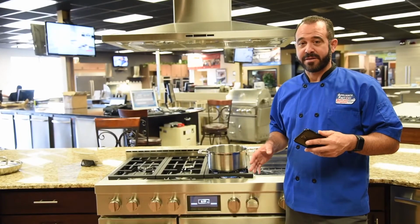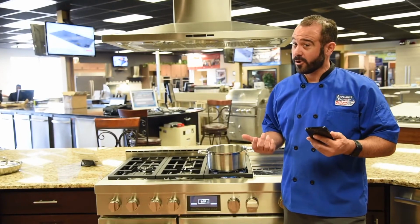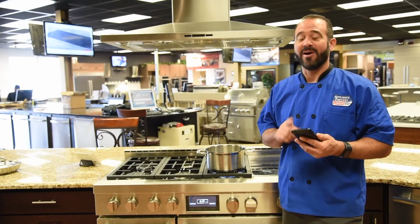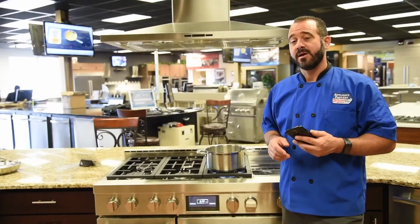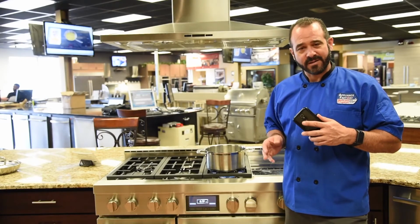Okay, I'm over here on our gas stove, and it took quite a bit longer, more than double the amount of time. We're right at 12 minutes to come to a rolling boil for the same amount of water and the same pot. So we're looking at double the amount of time for boiling water.